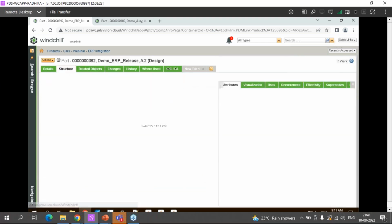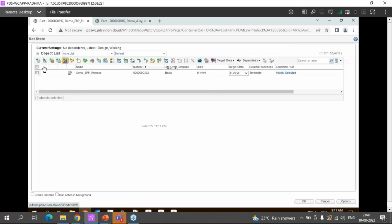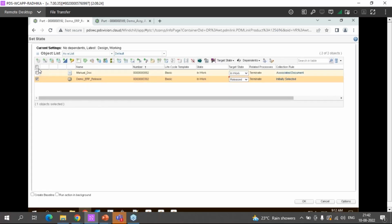Now let's go to the actions, and I will do a set state. As I told you, the first option is where, once we do a set state, the publishing will start for those objects. So let's collect the document related to this part.